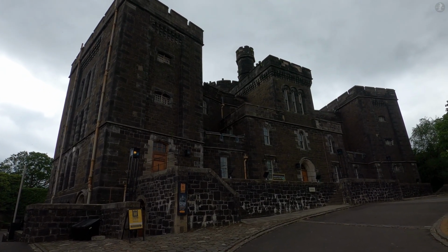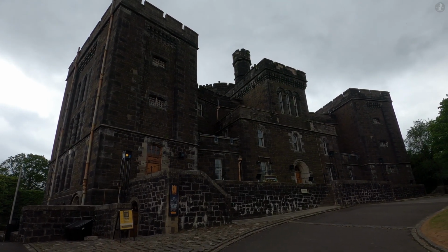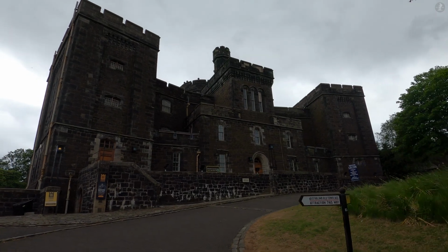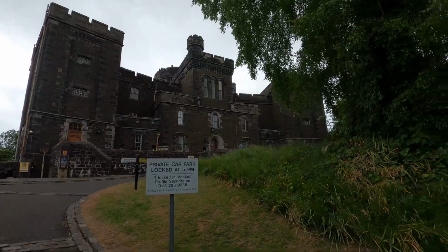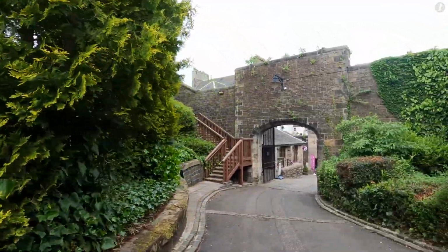However, in 1888, Stirling's jail was converted for use as a large military prison, serving as the only one of its kind in Scotland until 1935, and while it remained in military hands during the two world wars, in the 1950s, the huge old prison took on a surprisingly delicious new use.